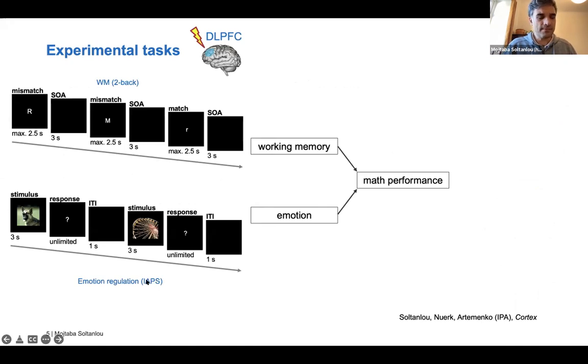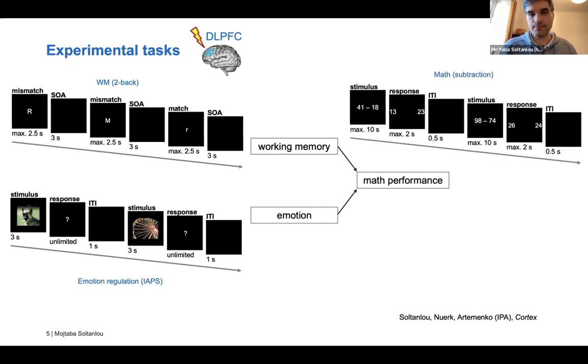For emotion regulation, we used IAPS. We presented different images to the participants, and we asked them to rate whether the emotion they received from each image was neutral, positive, or negative. And then for math, we used subtraction. They observed one problem, and then they had two choices and had to select which one was correct. They completed all these three tasks during that half an hour of stimulation. Of course, we did the randomization and other things to control for a couple of confounding effects.